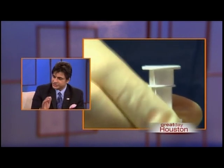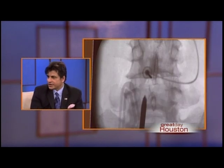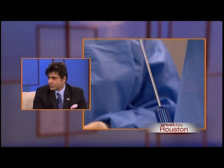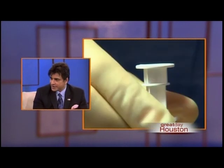What we do is we take a section under X-ray and we block it with a numbing medication, right? And so what that does is, it's a functional block. So we can actually map out your back with this diagnostic mapping and tell you what percent of pain is coming from the disc, what pain is coming from the joint, and stuff like that. Then we can figure out what the appropriate way to fix that is. Yeah, and there are a number of ways to fix it.